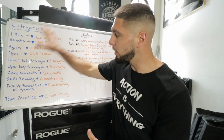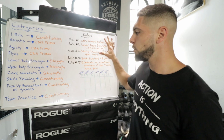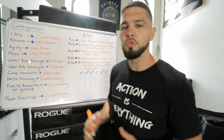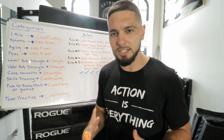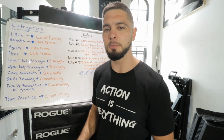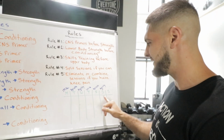And now that we have all of our categories and which category they fit into, we have all of our rules, we understand what to do when. Now I'm gonna go through and I'm gonna give you 2 separate schedules that basketball players could be doing and what to place where on your schedule for the best possible sports performance. So we have Monday, Tuesday, Wednesday, Thursday, Friday, Saturday, Sunday.